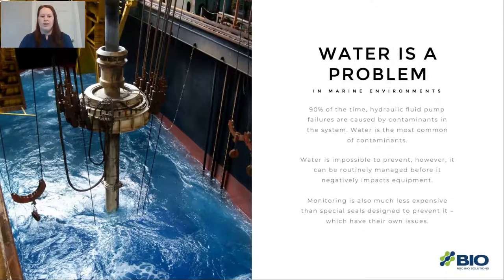So water is a problem in, obviously, the marine environment. You have your vessels sitting out in a big giant ocean, but it also can be a problem in other environments. Most hydraulic pump failures happen because of a contamination in the system, whether it be water causing cavitation in the pumps or dirt in the system causing unnecessary wear. This water can also create chemical reactions that create a corrosive environment, which can negatively affect the seals in the system and the metal surfaces in the system.